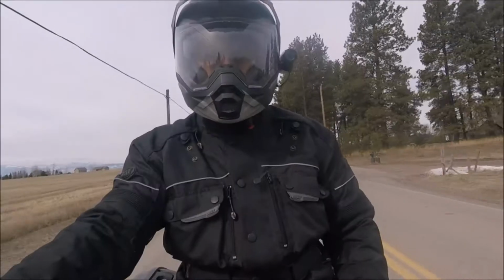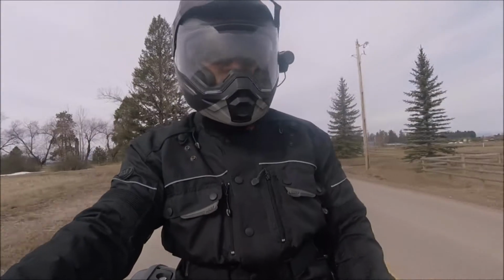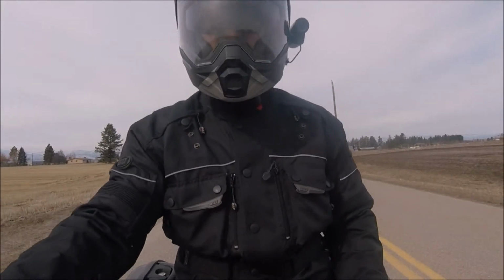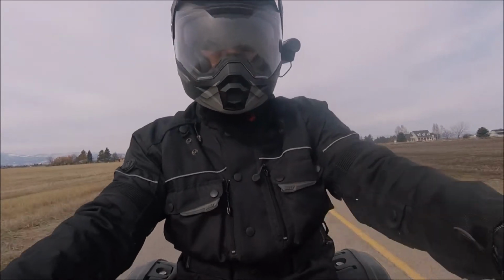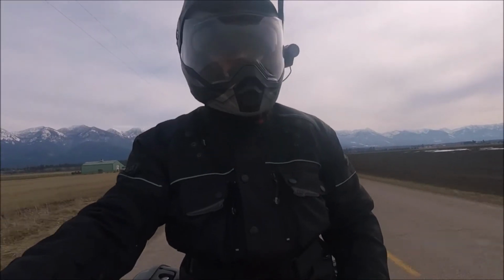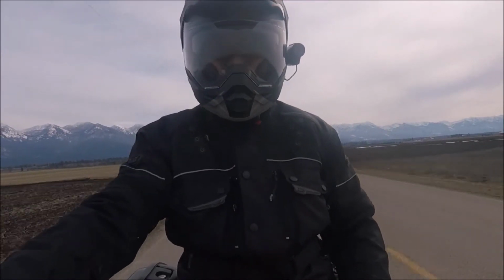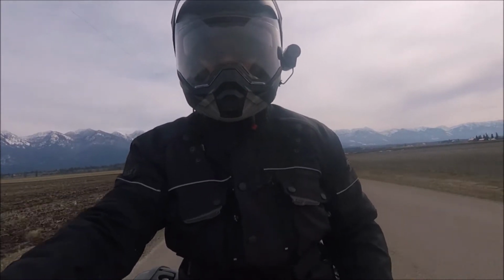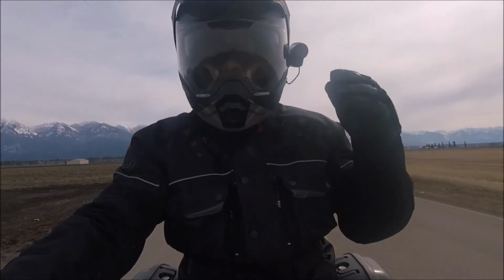Another thing you may have noticed by now is a new helmet. While I was in Vancouver, I was forced at gunpoint to buy a new helmet. Otherwise, my intelligence was going to be questioned, and I was going to be thought of as someone who was stupid. This is the Scorpion EXO AT950, I believe that's what it's called. I do not know yet if this is going to be my primary helmet. I have not decided.